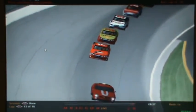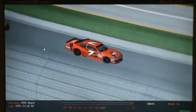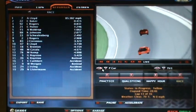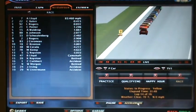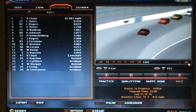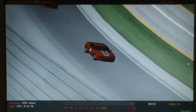So could we be looking at a green-white checkered on lap number 13? We have 4 laps to go. Anna Lloyd is currently your leader. Let's accelerate through the cautions. The 39 car is back out, by the way, I think. Lap number 14, pace switch is still on. Yes, the green flag will fly on the white flag lap. We will have a 1-lap shootout to the finish.